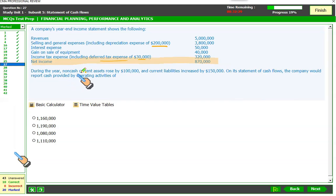Okay, during the year, non-cash current assets. Can anyone tell me what is a non-cash current asset? Come on, guys. CMAs. It is accounts receivable. It is probably inventory, or it could be prepayment. These are your current assets, but they are non-cash. So there is an increase in current assets in accounts receivable, inventory, and prepayment by $100,000. Okay. And current liabilities increased by 150. These are two important pieces of information.